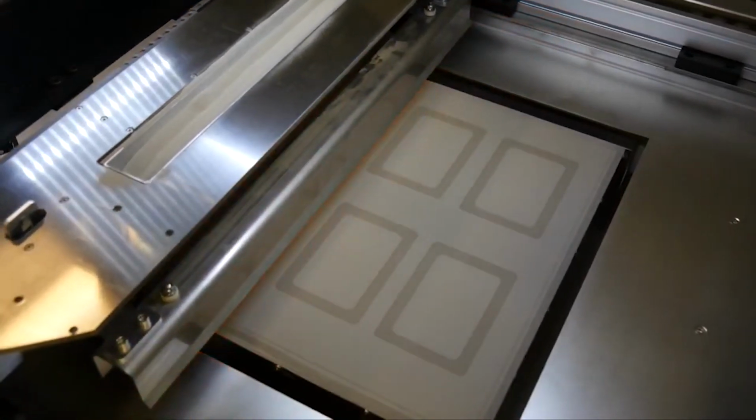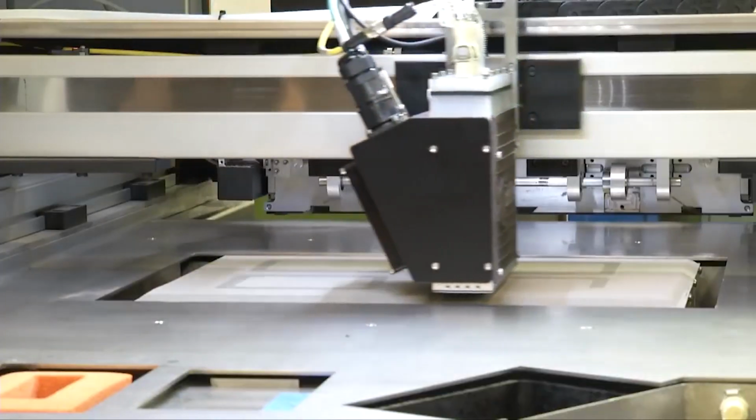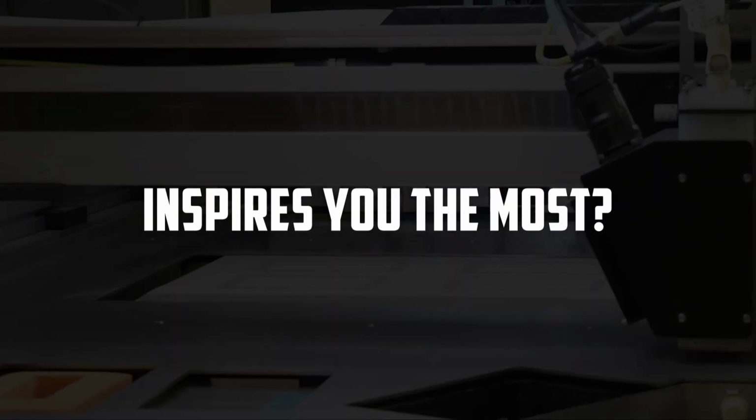So what do you think about these incredible medical applications of 3D printing? Which of these innovations inspires you the most?